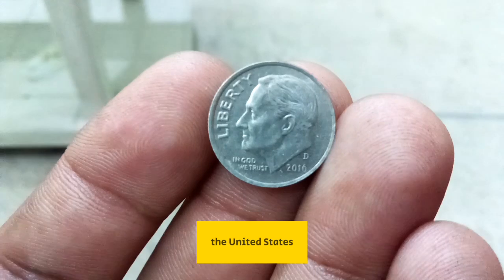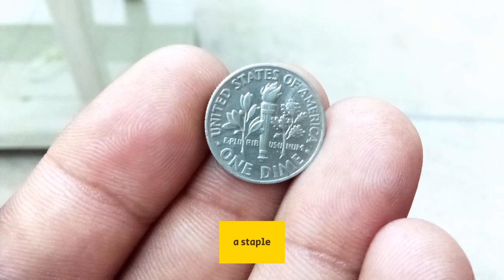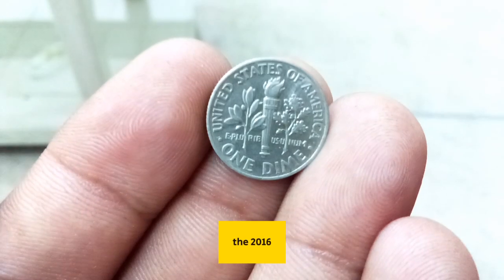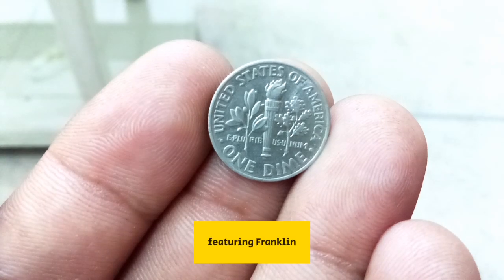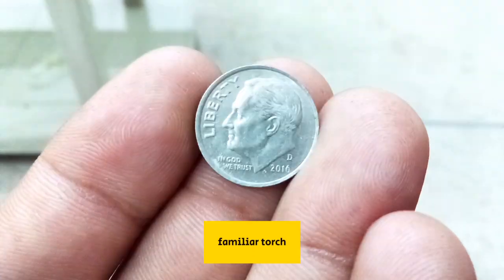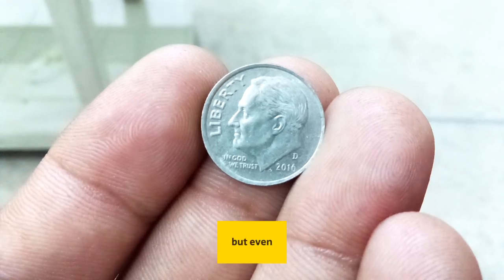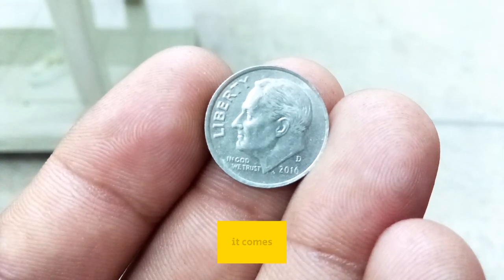The United States 1 dime, or 10-cent coin, has been a staple in American currency for centuries. The 2016 dime is no different, continuing the tradition of featuring Franklin D. Roosevelt on the obverse and the familiar torch, olive branch, and oak branch on the reverse. But even though it's a common coin, there's always more than meets the eye, especially when it comes to value.